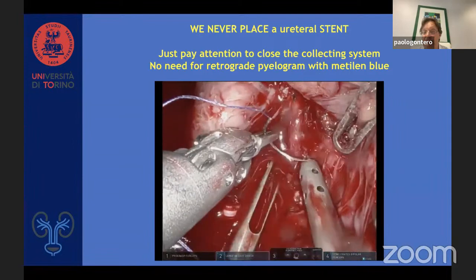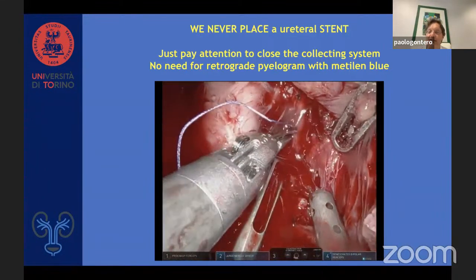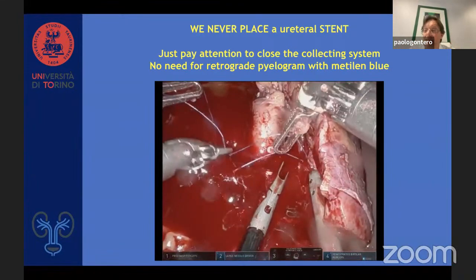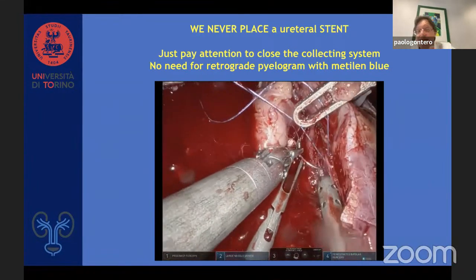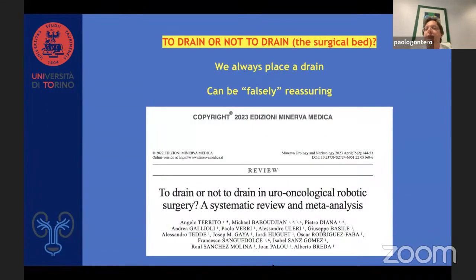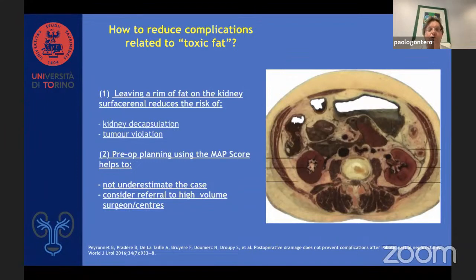Here you see the selective positioning of stitches in a bleeder. In this case, there were two arteries. We did a selective clamping, but it was not so selective, as you can see. This can happen. What about a drain in the surgical bed? As I said, there is no evidence, but we personally always place a drain after a partial nephrectomy. I think it's more like feeling reassured. But if you look at the little literature available, there is absolutely no evidence.